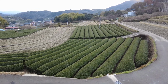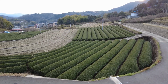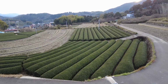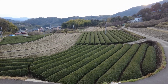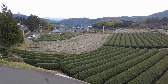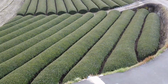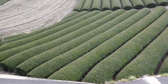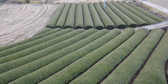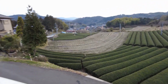Okay, so we returned the bicycles just before 4:30. It was due back at 4:30. And that was at the Wazuka Cha Cafe, or the Tea Cafe. And so anyway, we got in our car and we drove just a little bit, a few minutes away, and we found another viewpoint here. So anyway, this is where we are now, and you can see just how manicured this tea plantation is. I mean, it's just cut so perfectly. Just a really beautiful landscape here.